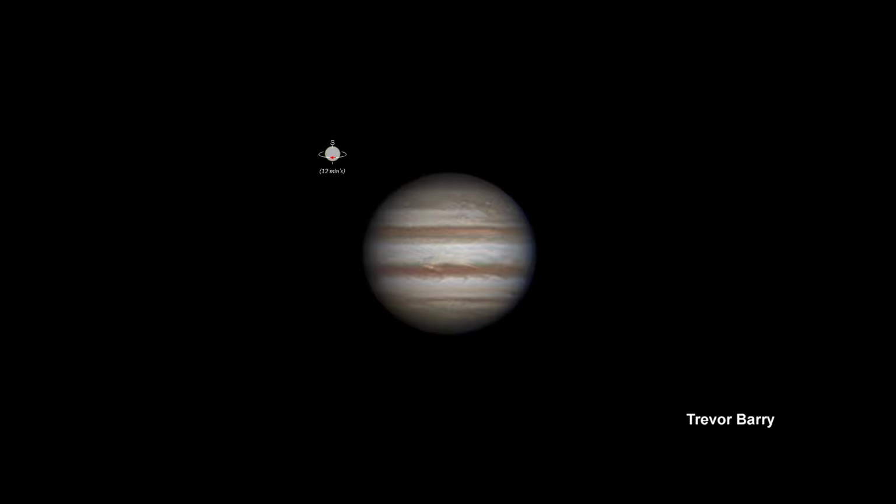The giant planet Jupiter is in opposition on the 6th of February, and once again we have been seeing some magnificent images of the planet. Take a look at these splendid photos of Jupiter.